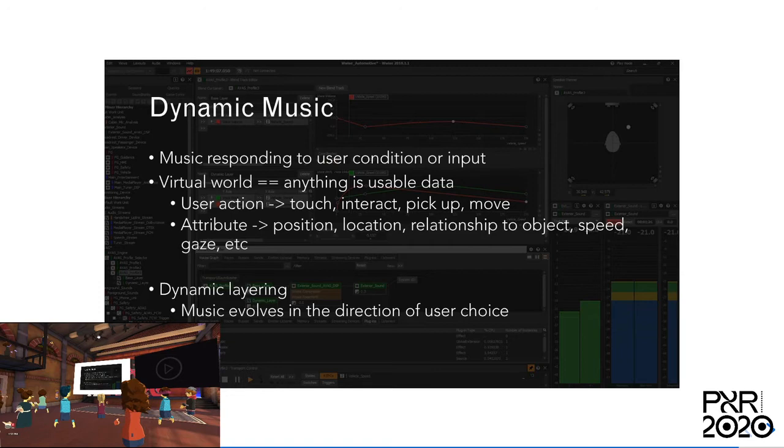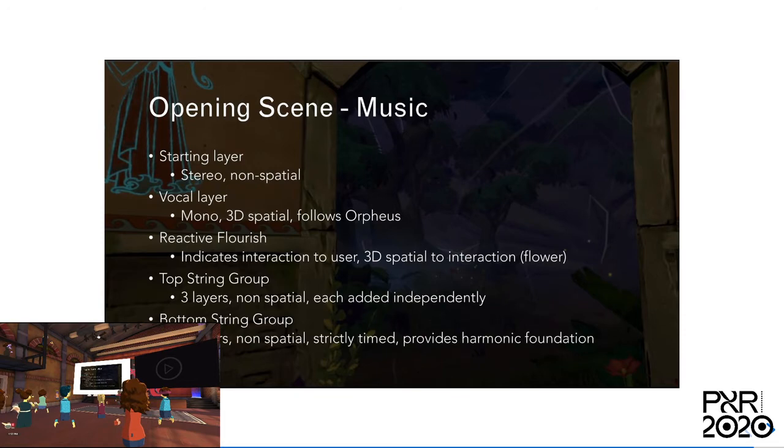So user actions: they can touch things, pick things up, interact with objects and characters. But we can also use attributes of the characters, so their position or their location in the world, relationships to objects, how far they are between things, and even physics parameters such as how fast they're moving or where they are even looking. And really the only limitation that we found with this is that the more obscure the parameters that you're using, the less evident those interactions are to the user. So sometimes that can be very nice, but that's a huge element of it.